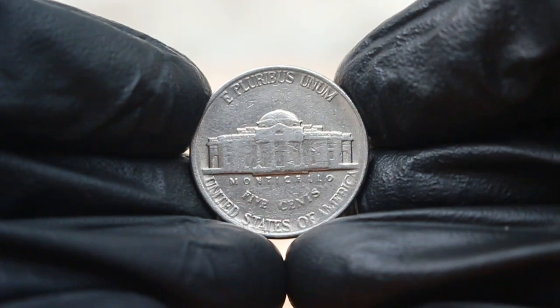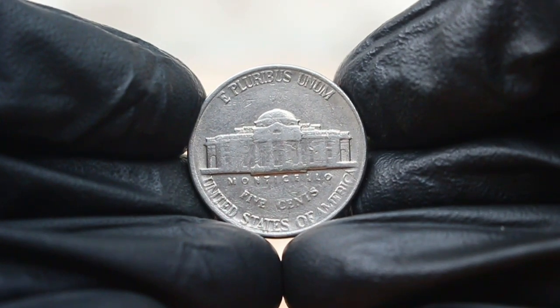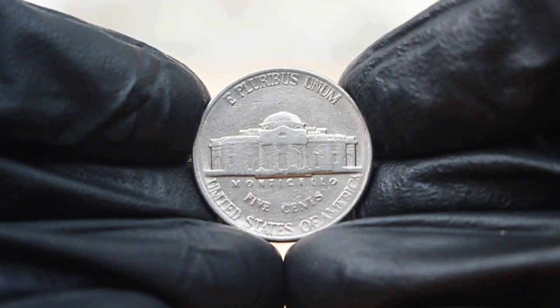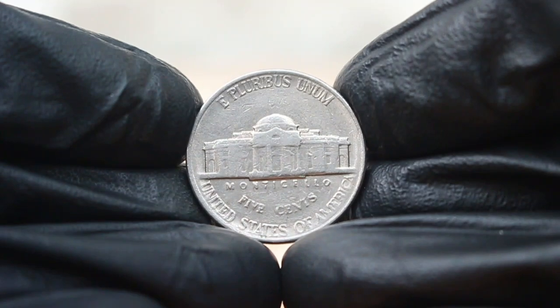Alongside Jefferson's portrait, you'll notice the words "In God We Trust" on the left and the word "Liberty" with the date, 1988, to the right. Below the date, you'll find the D mint mark, identifying this coin as being minted in Denver.